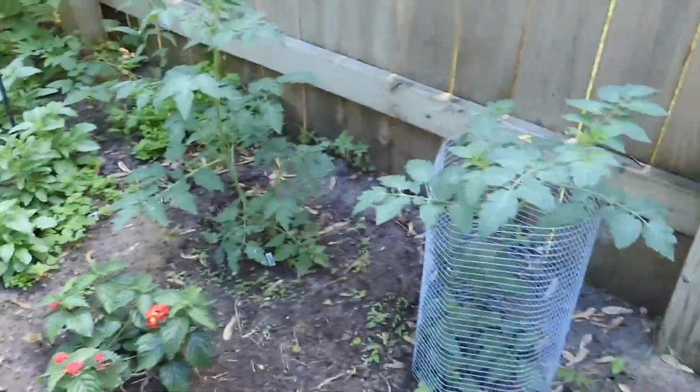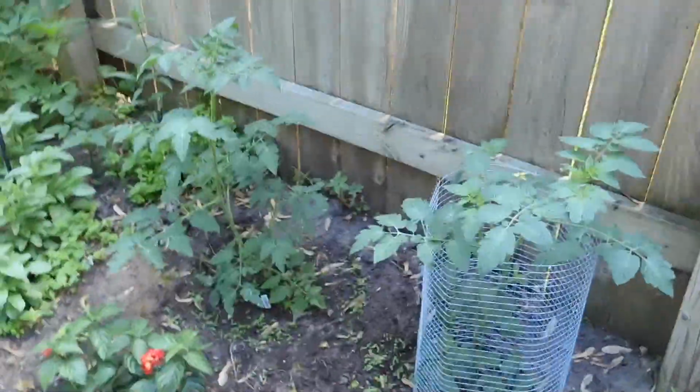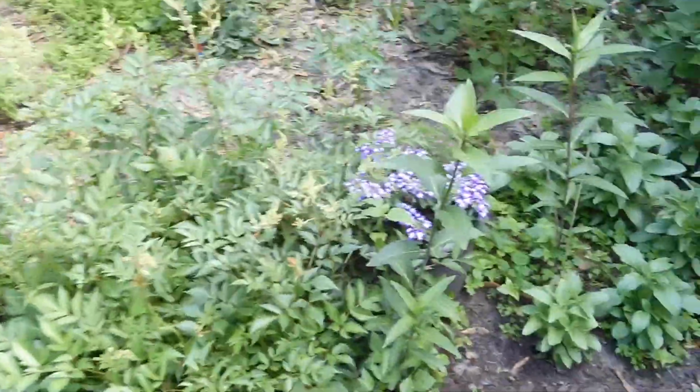And then some of my bigger tomatoes are over here, which is interesting. So these just get more sun than the others over there. So these are a little bit more healthy. These guys over here are getting pretty big too.